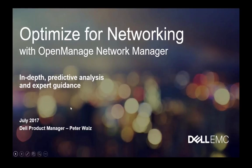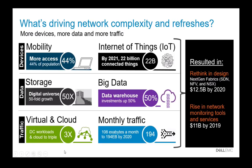Go to the next slide here. Networks are quite complex, and they've become complex over the years because of a number of things. There are more devices, more data, and more traffic. The network is really becoming more integral to the enterprise infrastructure. There was a time when networks were just set up and considered like plumbing. You would set them up and forget about them. That is not true of what we're dealing with in today's environment.